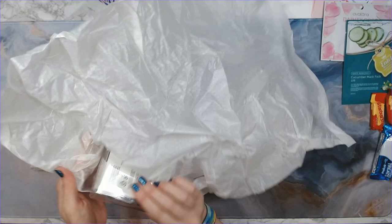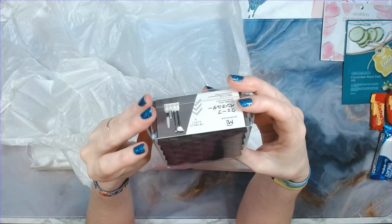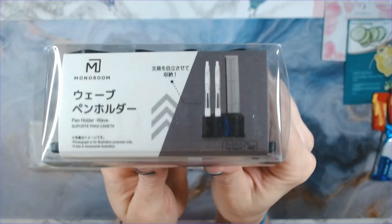Oh my goodness. What is this? Wait, what is this? This is a pen holder. What? Wait, what? Hold on now. It's called a wave pen holder, and if you see, it's got a picture of two pens and a ruler. Wait a second.